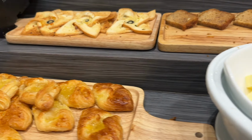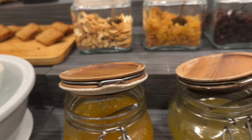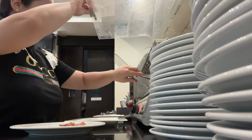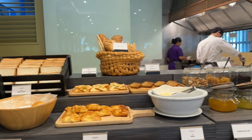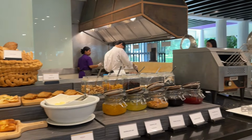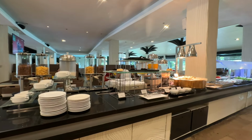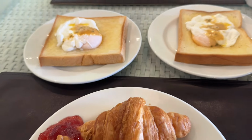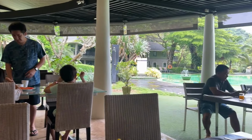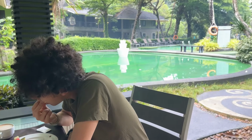The breakfast buffet was pretty good. If I had to rate it out of 10, I'd give it a 6.5. They offered a wide variety of Thai food and also breads and cereals. There was also a salad bar, but I didn't film it. But overall, the food was pretty decent and I really liked the atmosphere and the fact that it was located right next to the pool.